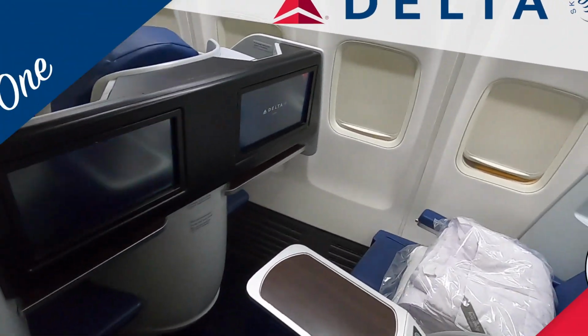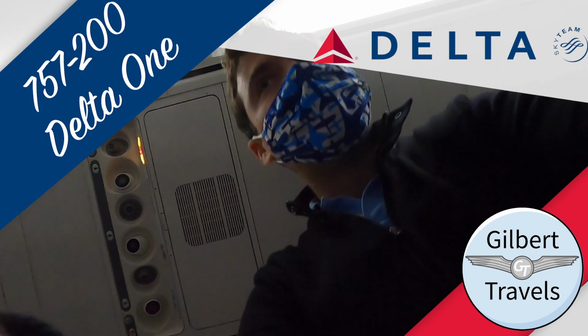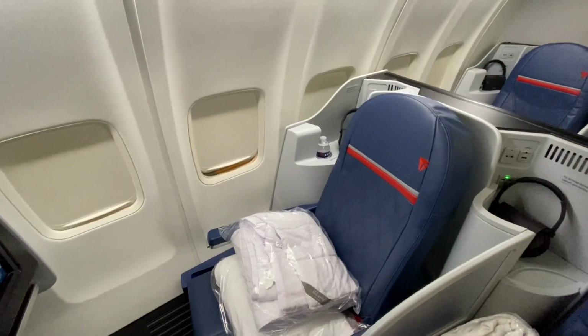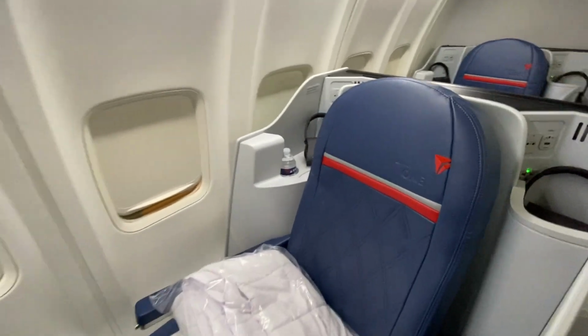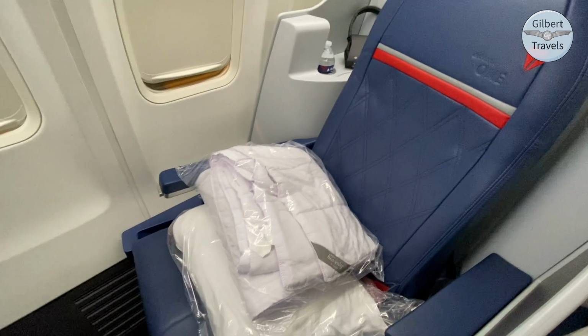While Delta has used this branding to denote their closing door suite they launched on the A350, they now use it for all of their business class products. The 757 is the only narrow-body aircraft in their fleet to feature a Delta One cabin, and yes, that does mean this aircraft is used for international long-haul operations.